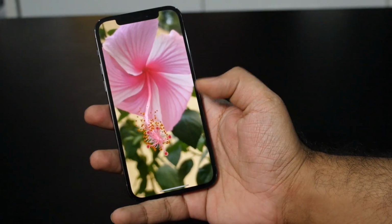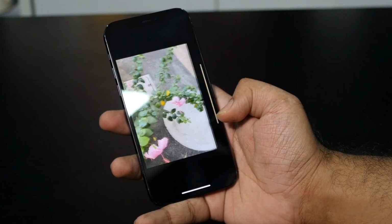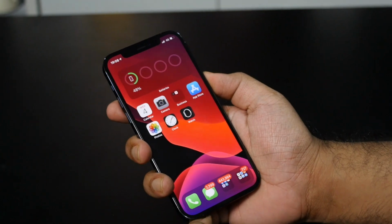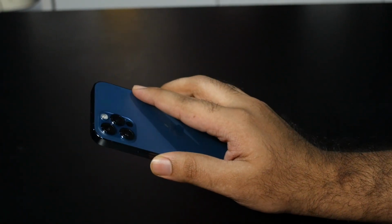You can see the buds of that flower. Yeah, that looks really nice. It's a beautiful kind of shot. So on the 12 Pro, the camera really shines, and it's not just photos, right? Talking about the video, the iPhone's always been the king of video, and this time they've stepped up their game.